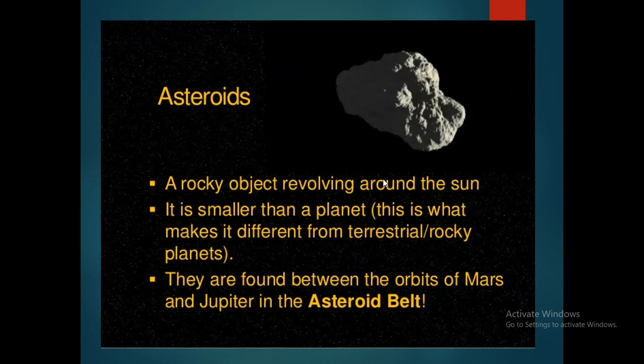And this is asteroids. What is it? How is it looking? It is looking like a rock, a stone. Yes, it is looking like a big rock. Remember the picture I am sharing here, the asteroid picture, which looks like a big stone.